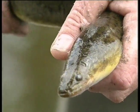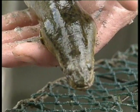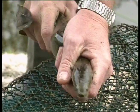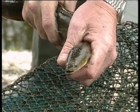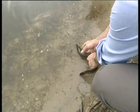The government allows about 30 special permits for legal trapping in New South Wales, but any illegal trappers can face a $20,000 fine if caught out. Landowners who allow trapping on farm dams or waterways can also face the full force of the law. Peter Ryan, NBN News.